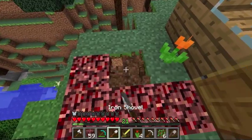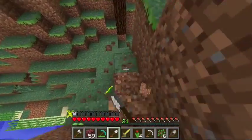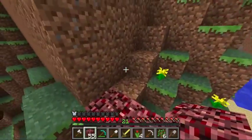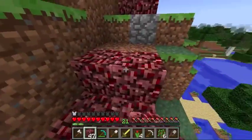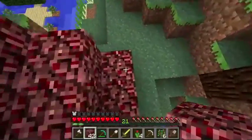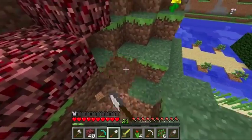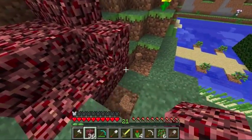So this will be the path. Okay, so it'll be like this. Like that. Yep. Yeah, I like this. I like this. Yes! That looks awesome. Do that. There we go.